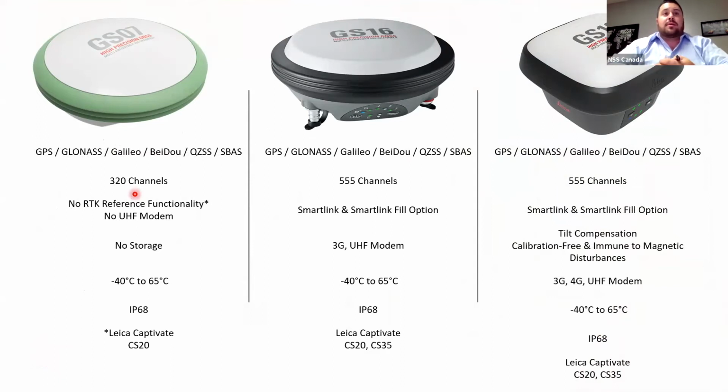The GS07 is just a very basic antenna. It does not have built-in RTK functionality. It does not have a modem in it. So if you want to use it for any RTK functionality, that's why there's a little asterisk here, you're going to need a specific CS20 data collector. The data collector has its built-in modem in it, so you can simply slap a SIM card in there or connect it to a base, and you'd be good to go. It does not have built-in storage, so there's no slot for an SD card, and all our GPSs have the same IP rating.